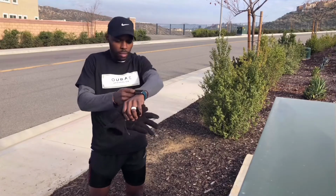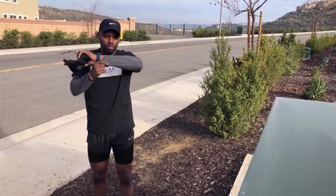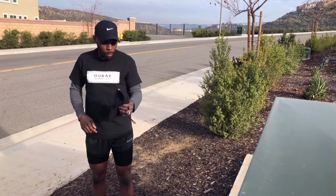And I also just have a lightweight t-shirt I picked up from Walmart.